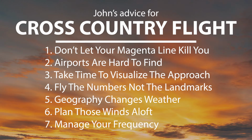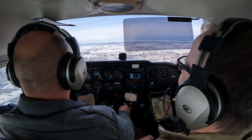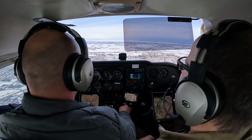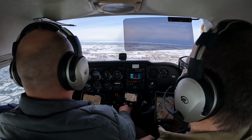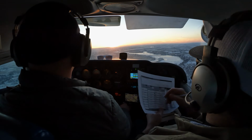Be prepared for that. The last tip that I'll give you is manage your frequencies. And what I mean by that is you need to start creating a system for how you're going to juggle between the different frequencies. I was changing frequencies quite a bit. And what that means is I had to have a plan for when I change one frequency, I automatically load up the next frequency.